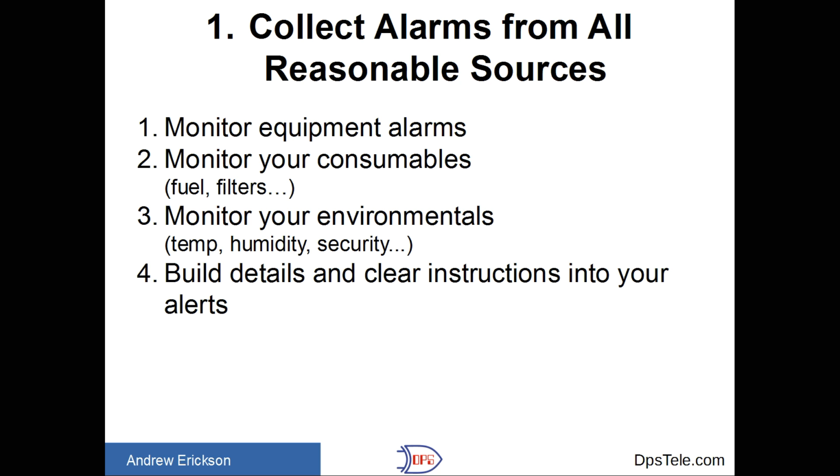If it's a tower light alarm, you need to call the FAA and report it so they can put it in a notice to airmen. If it's a fuel alarm, here's the fuel company, send out a truck, or if we have our own team, send them out. So you need to be able to build instructions so that all the business rules you want to use to manage your infrastructure are in the system, and not just in the brain of that one person who's been working there for a long time and maybe is about to retire.